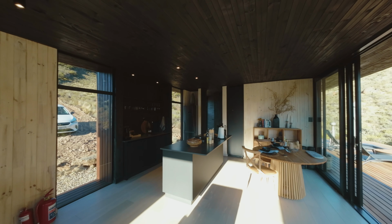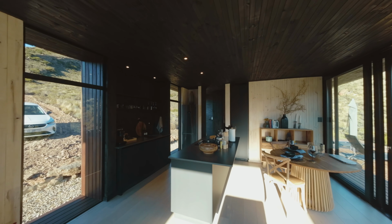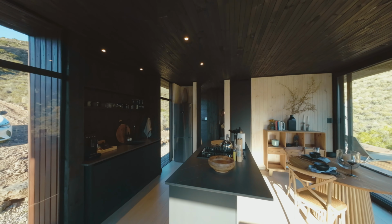Let's continue with the dining area and the fully equipped kitchen that includes a bean-to-cup coffee machine.